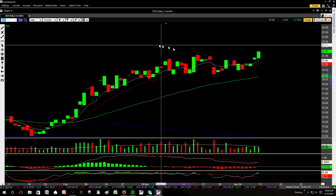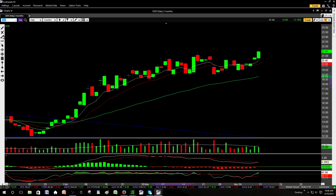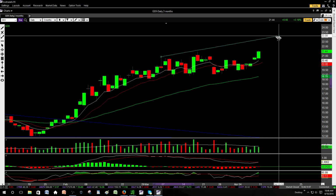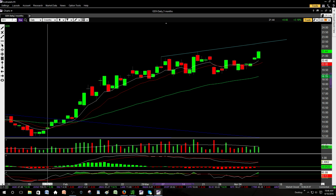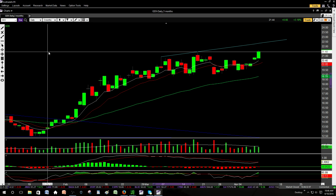So I already started a swing position on JDST long, and that's a first buy in there, and then I will try to come back in and pick up some lower if I have to. But that's as far as what I see on gold. So those are the trades for this week.